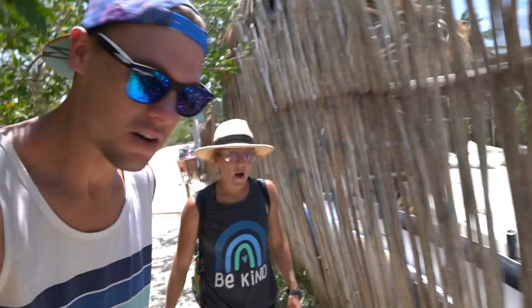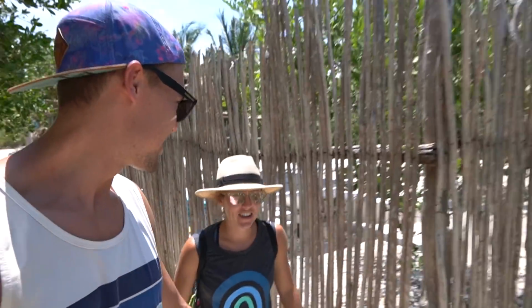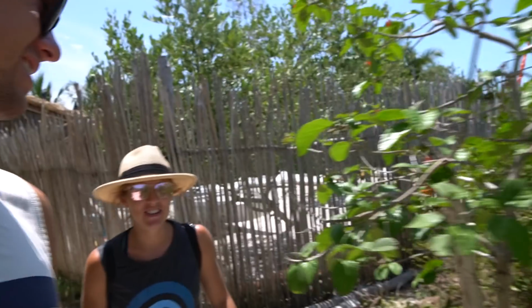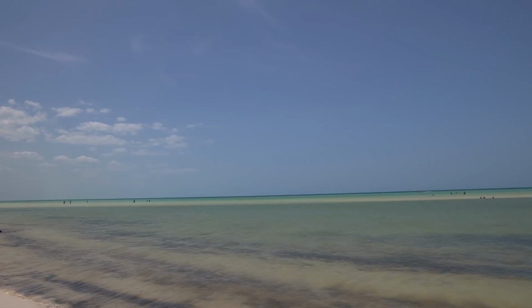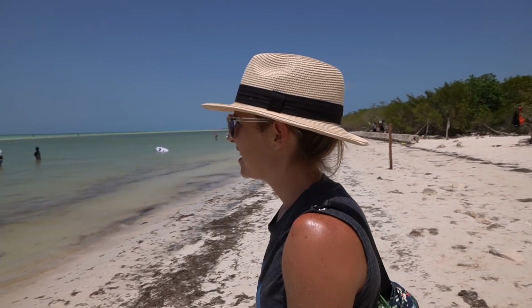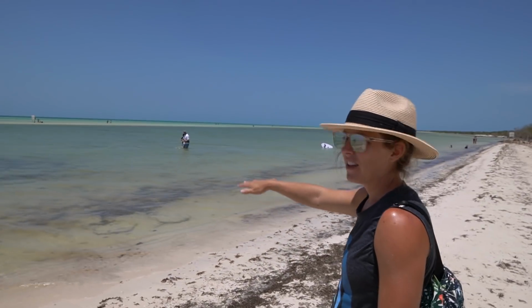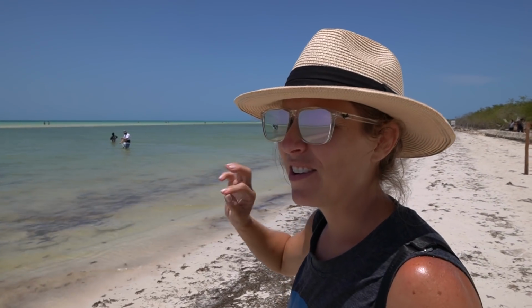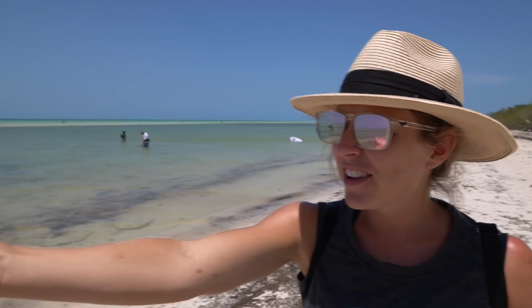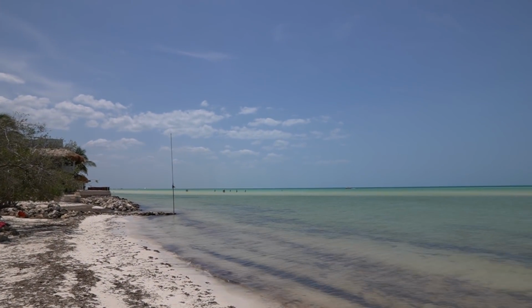If this place isn't paradise, I don't know what it is. This is amazing. Gosh, this is awesome. Holbox Beach, what do you think? I can see people really far out, like ankle deep, and it's so confusing because this is not normally how the beach works, but look at those people. They're like ankle deep. That's wild.